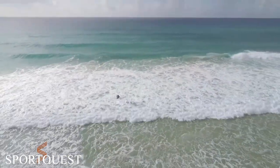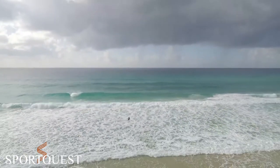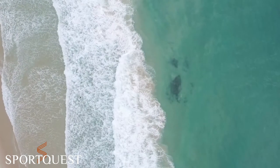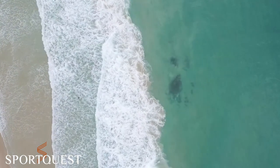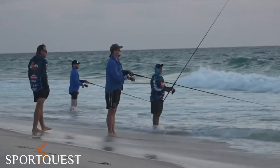Right, so we're back for our second session on the Penn Ambassadors tour, and on this specific morning, it was one of those mornings where the water looked very good, nice flat sea, a bit of wind, so it gave the water a bit of life, and it just looked like the type of sea where we could catch a few good fish. We found an area where there's a big deep trough with a few scattered banks at the back, and we just decided to stop there for a while and have a few throws.